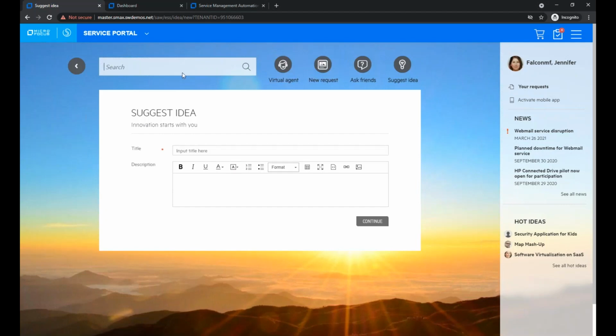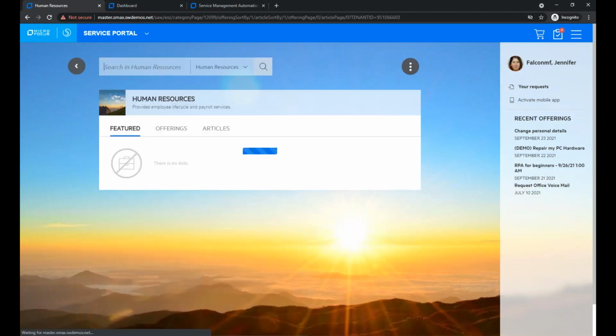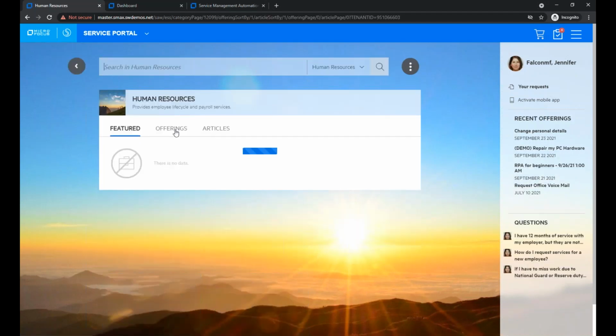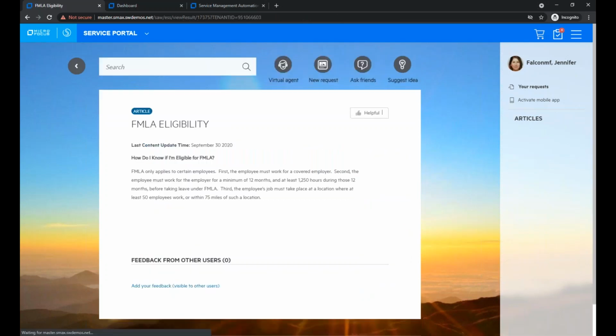Okay, so let's go back. When I talked about it being an ESM solution and ready for more than just IT departments, let's click here on human resources. So you can see here, when I do that, what it comes up with is offerings, articles, and so on. It would be news if there was news related. If I go to, let's say I want to find out something about my family and medical leave. Okay, this is an article and it tells me something here.